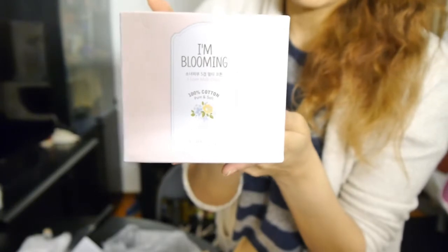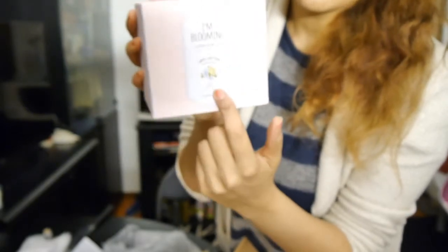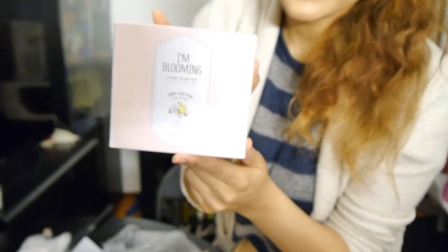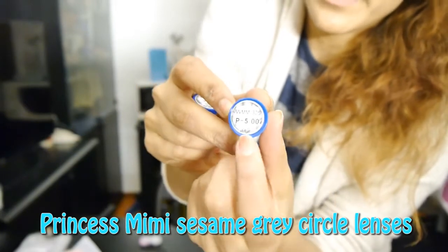This is just cotton, facial cotton that I got. It was also on sale from Etude House. 5-layer multi-cotton. And, you know, cotton always comes in handy. So I bought a box of that. This is the Princess Mimi Sesame Brown. This is the prescription on the top, minus 5.0.